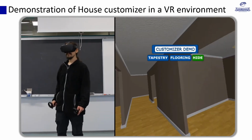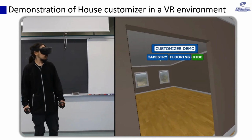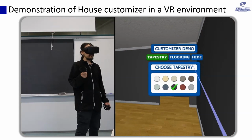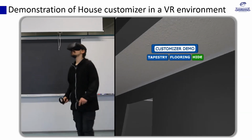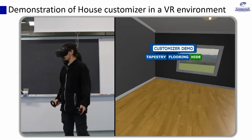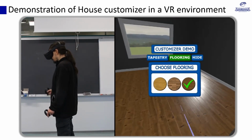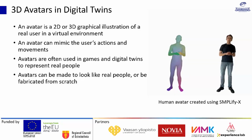Changing different floor panelings, different tapestries. Just going around and seeing how it will look inside of an immersive environment. And yeah, this is working on a web platform, so this right now is opened inside of the Oculus Quest on a regular website, allowing pretty much anyone to just open up and preview the house.